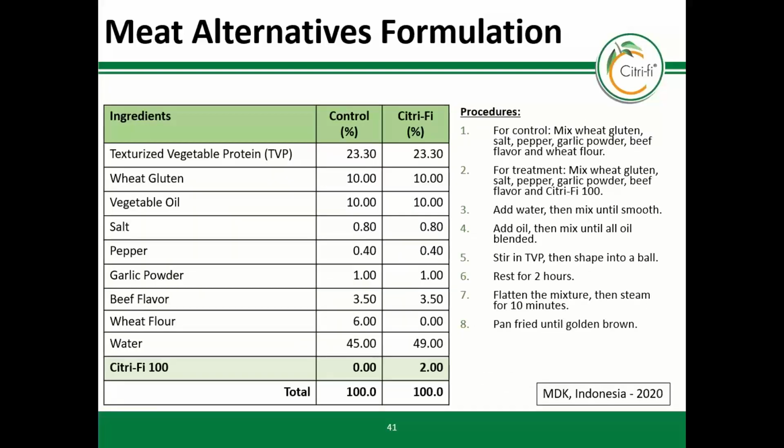Another distributor partner in Indonesia, MDK, also created their meat alternative prototype formulation. However, in this one, they used only Citri-Fi 100 FG to provide emulsion and water binding to create the juicy and succulent texture.